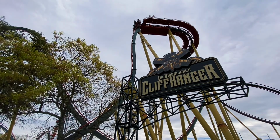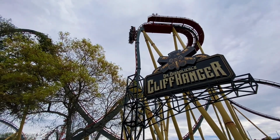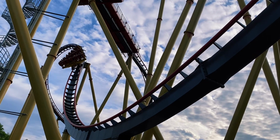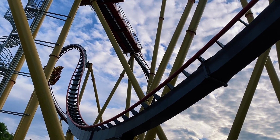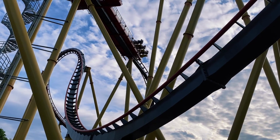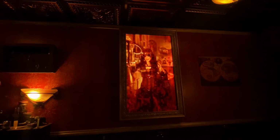Two highlights of the area we definitely have to talk about is one of the newer attractions for Fiesta Texas, Dr. Diabolical's Cliffhanger, a B&M dive coaster that's a lot of fun and is the only dive coaster located in Texas. It also has amazing theming and storytelling.